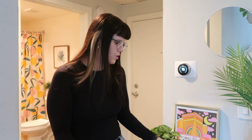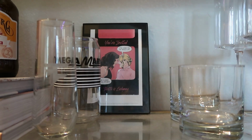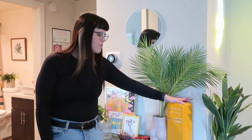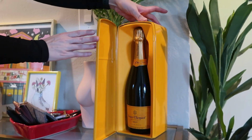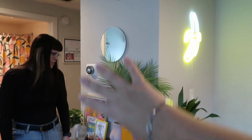This is my bar cart slash console table slash entryway table that I'm really proud of. It holds all of our fun little funky glasses and some of our favorite cocktails and mixers and whatnot, and some artwork that we've collected over the years. But the best part about this console table, at least in my opinion, is this little Smeg fridge that Julia got me for Valentine's Day, birthday, anniversary. One of those. They're all in the same month slash time frame, but this little fridge has a bottle of champagne in it, which is so cute, and we haven't really decided when we're going to drink it yet, but I love the color, and it matches the area so well. We have the perfect wall for it too.